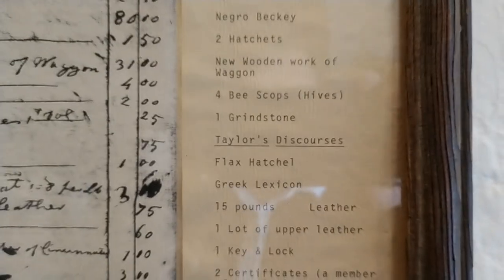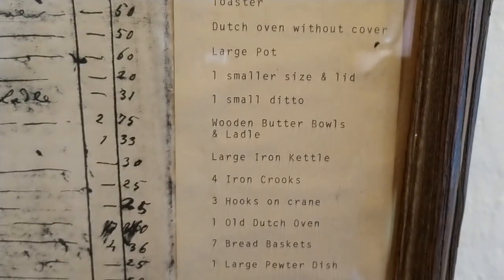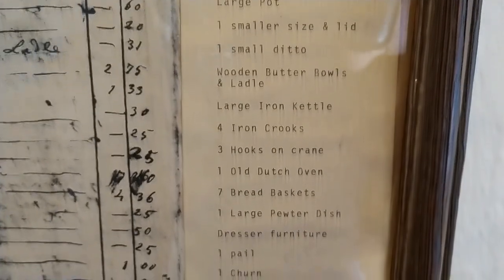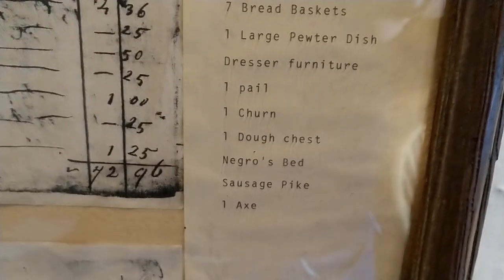So he was a slave owner? Mm-hmm. That also was part of the Underground Railroad? I suppose. Died of tuberculosis. A large pot. His estate was valued at $900 when he died. It's very sad that people are valued along with possessions.